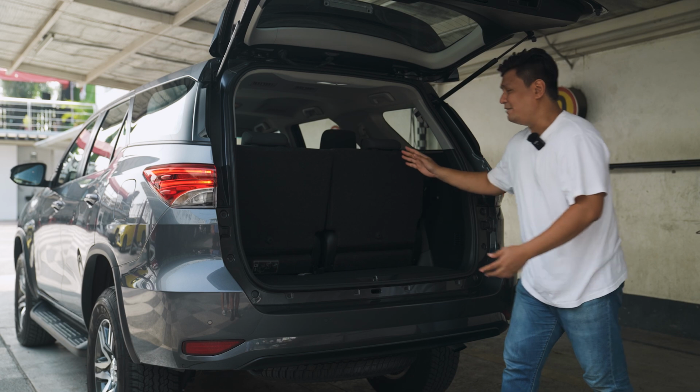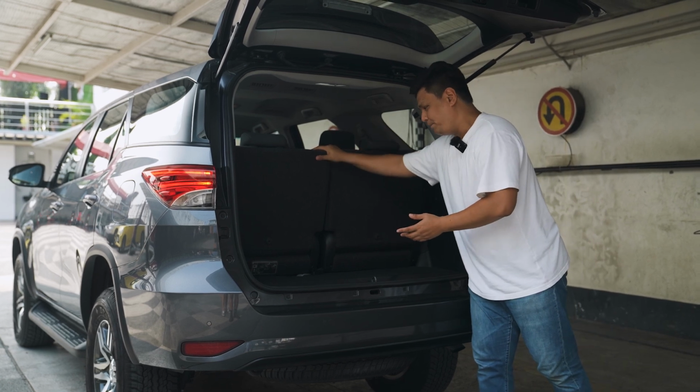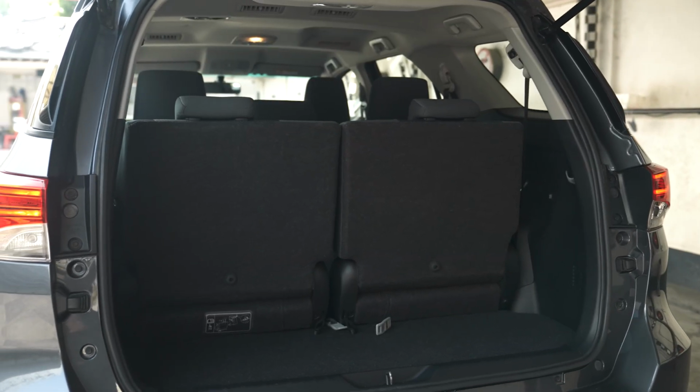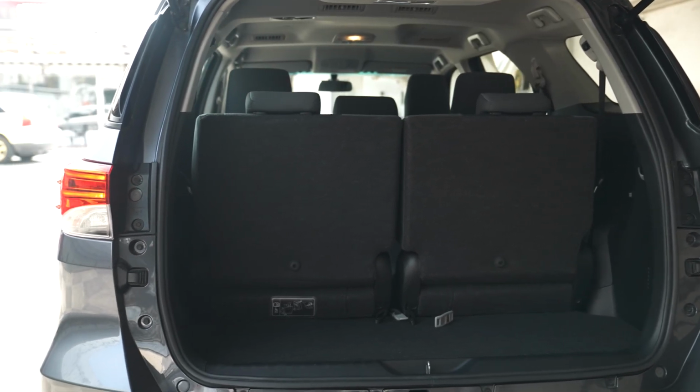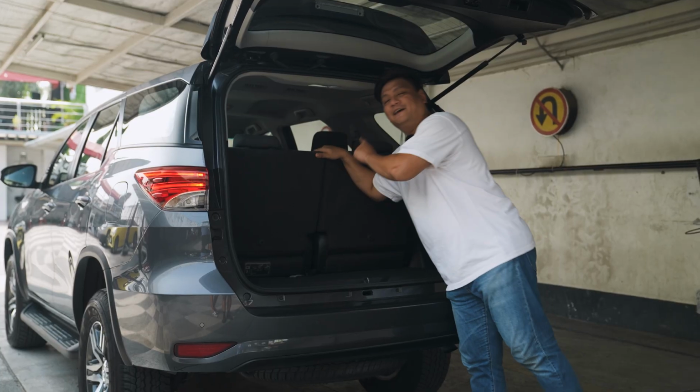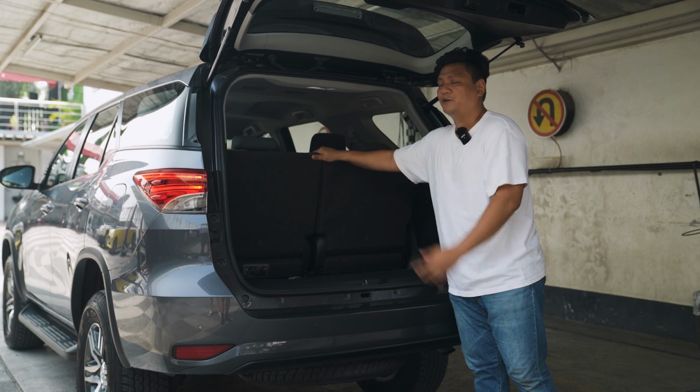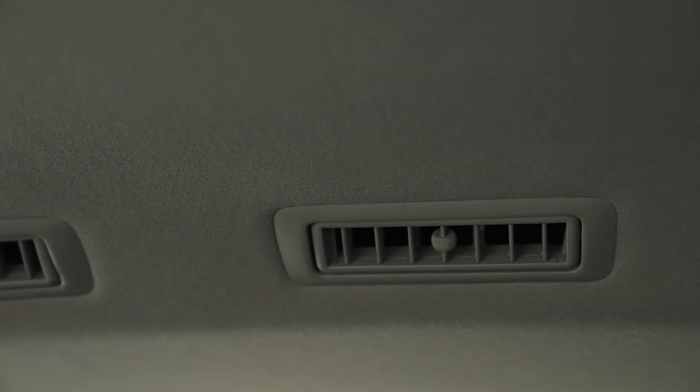There you go. Even with the third row seats folded up, you still have enough room for any of your bags, any of your cargo. Just not that long of a trip, but at least you get to bring 2 more people in the back, as long as their legs aren't that long, and they'll feel a little bit more comfortable in the back thanks to those third row aircon vents.